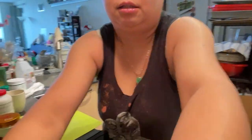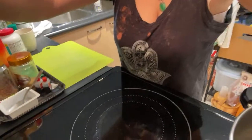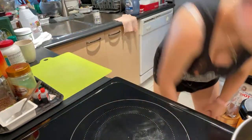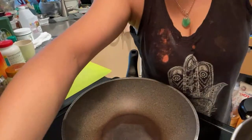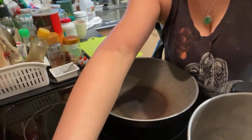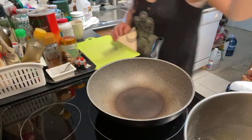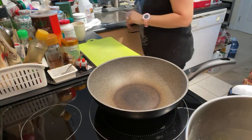I think I'm going to just keep cutting and putting them in my wok, so you don't have to keep waiting. You can see me cut and then place them there. Okay, let me get my big wok. Further, I guess. A little further, like this. Good? Okay. You don't have to see my face, my face is not that appetizing.